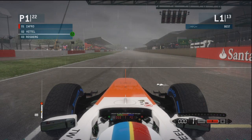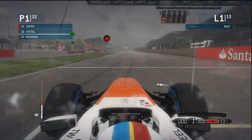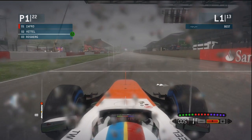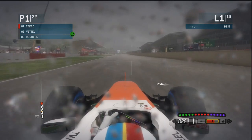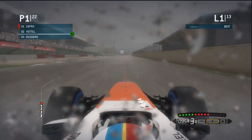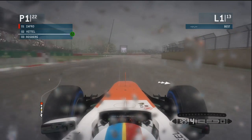Hey guys, what's up? Zax here, and today we are here with the Silverstone round of F1 2013 career mode, and I think you're all as surprised as me seeing me on pole position. It's kind of crazy, and I can't really believe it, but we're going to be doing our best here to get a good result here in Silverstone for my home race.